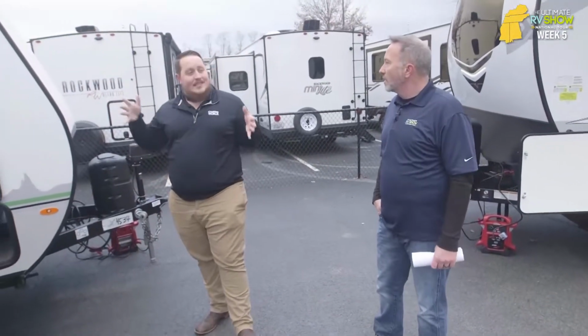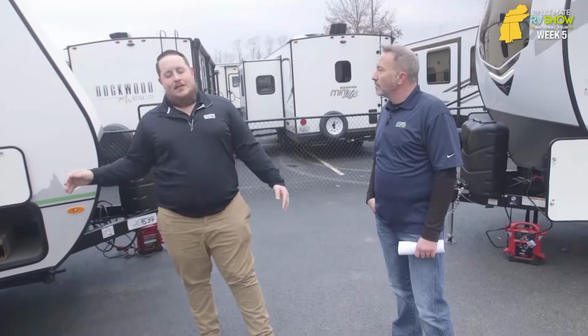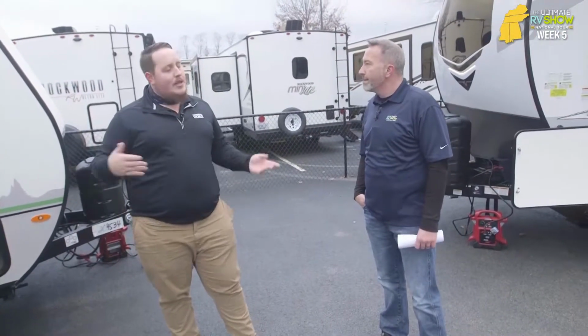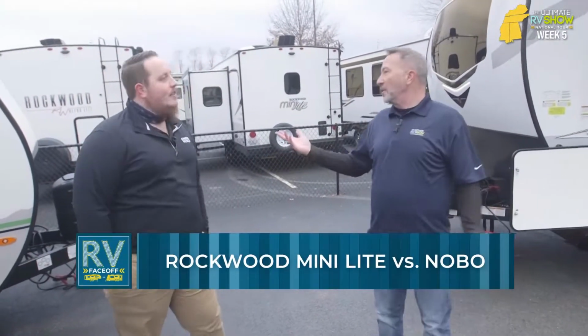And also, it's a slimmer body. On the Mini Light, it's a true 8-foot wide camper. On the Nobo, it's going to go down to 85, 86 inches, somewhere in that ballpark. So that way you can get into those tighter spaces where you're going off-road. So as I like to say sometimes, class versus grass. Absolutely, a little bit like that.